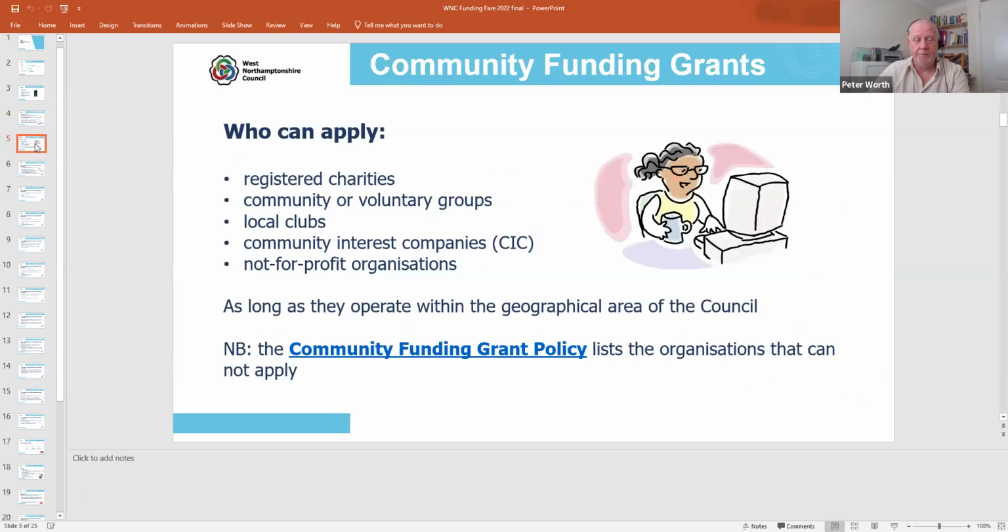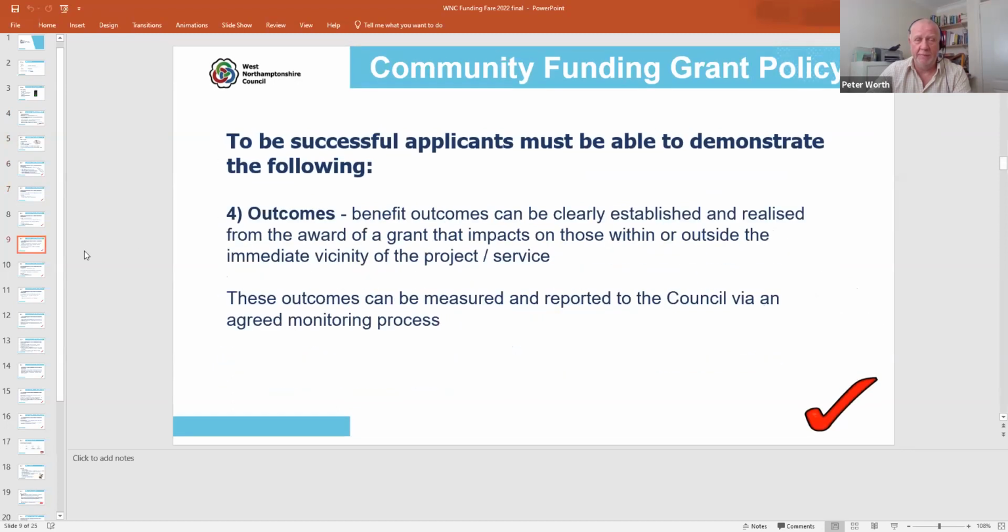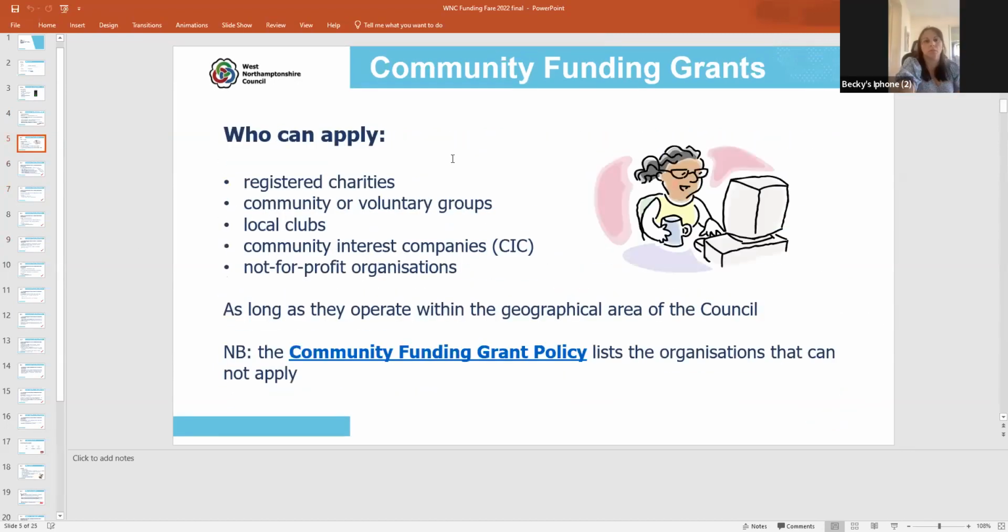Next slide. So in order to apply for a community funding grant, you have to be a registered charity, a community or voluntary group, a club, a community interest company, or a not-for-profit company. Oh, we've jumped on a little bit there. So, and you have to operate within the geographical boundaries of West Northants Council. So you could be an organisation that is actually physically located in North Northants, but as long as you provide services to people in West Northants, we would consider you for funding.